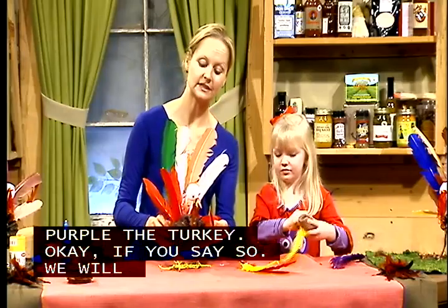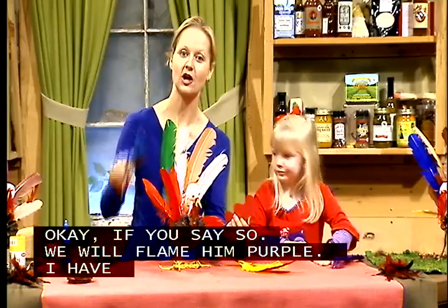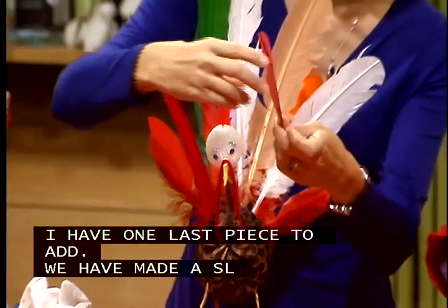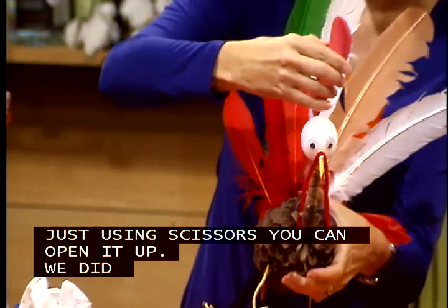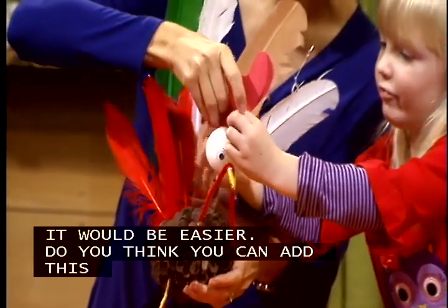We've made a little slit up in the top of the turkey's head just using some scissors. You can just open them up. Now, we did this ahead of time, so it'd be easier. And Ellie, do you think you can add this into there? Can you push it down in there? Yes, I can. Oh, good job.